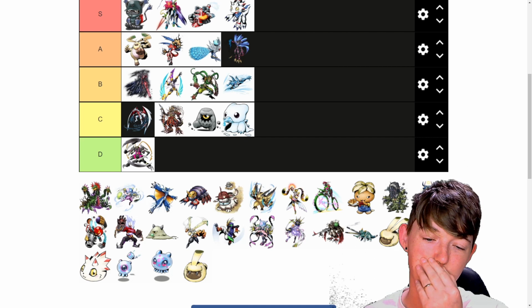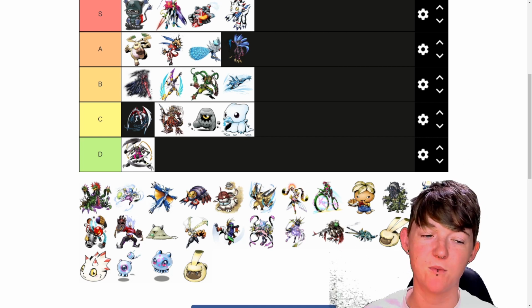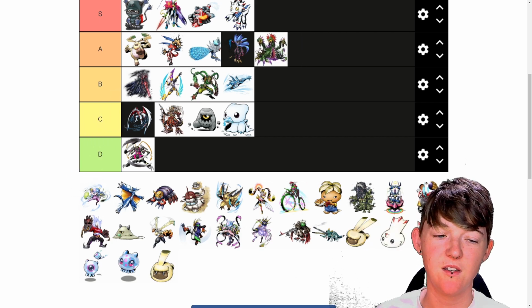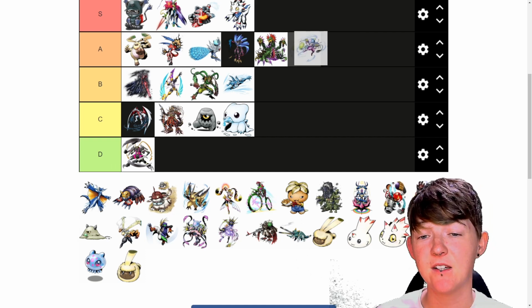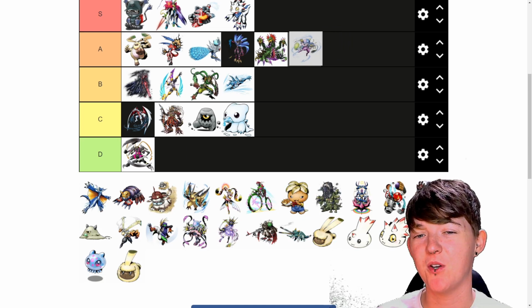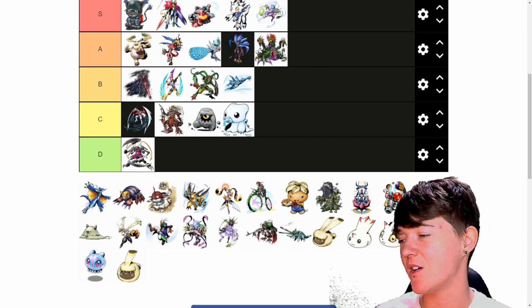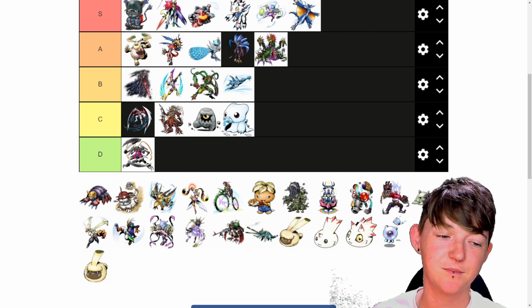Hydramon. I'm not sure about this one. I like Hydramon. I'm gonna put it in A tier. Yes. Jellymon. Another A tier. I'm trying not to base these too much on personality because I'm just basing them on the design. But also, I guess I know I really like Jellymon. And then we have, is it Chaos Gammamon? Yes. Yep, S tier.